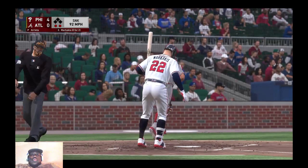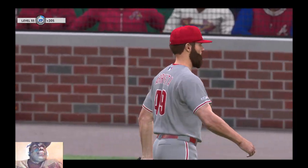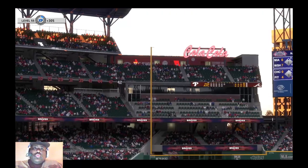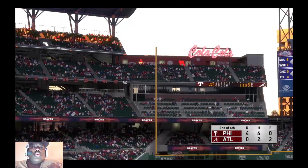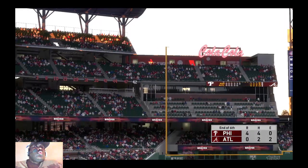Got him looking, and that'll do it. The inning is over. 3 up, 3 down, 3 strikeouts. Not too shabby. The 3 of us return with more Wednesday Night Baseball after this.